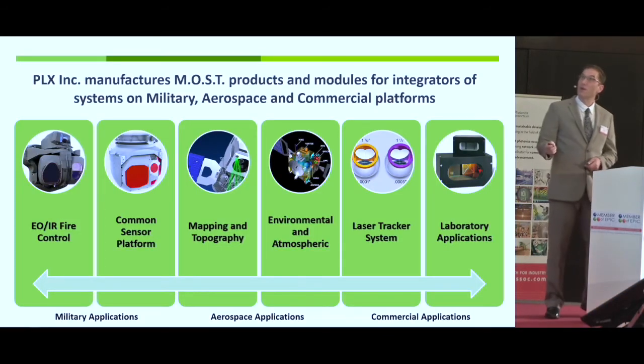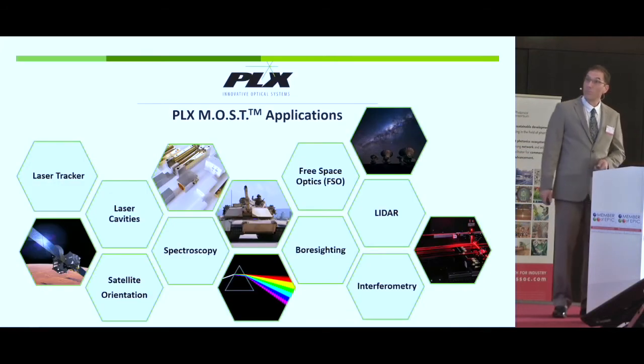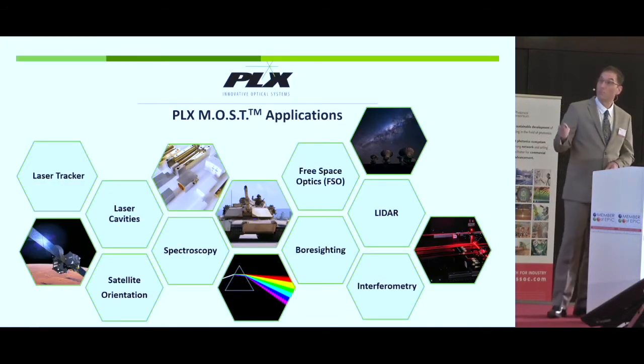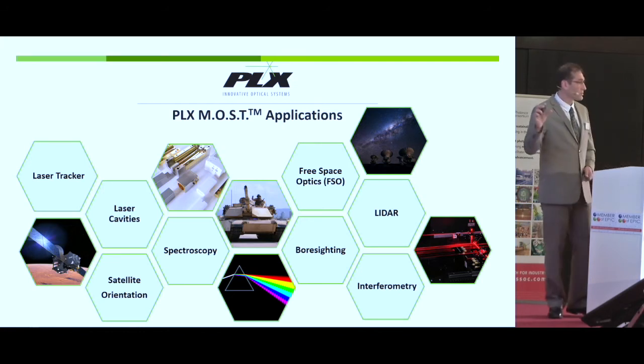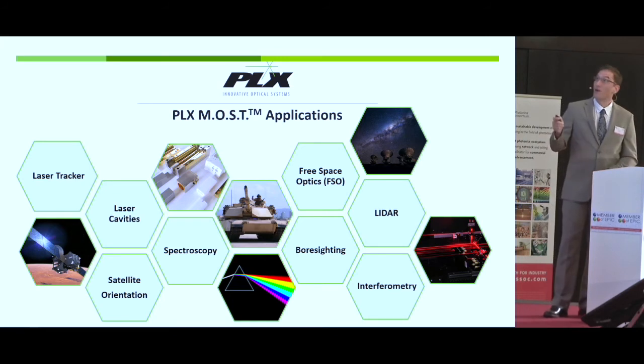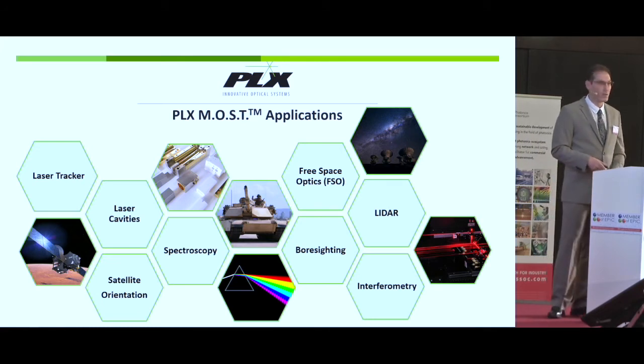Various applications, the various platforms that we are currently in: military, aerospace, and commercial. Multiple applications: spectroscopy, interferometry, one of the older applications that we've been using this particular technology, laser trackers. We make the targets for the laser trackers, so essentially it's the ball. There is a retroreflector mounted inside the ball. Free space optics and LiDAR are definitely the most emerging industries in which we are luckily involved.